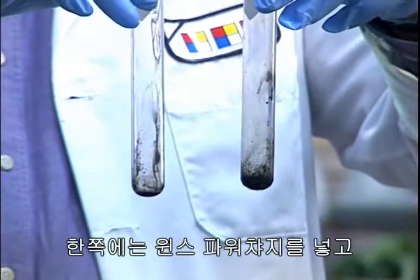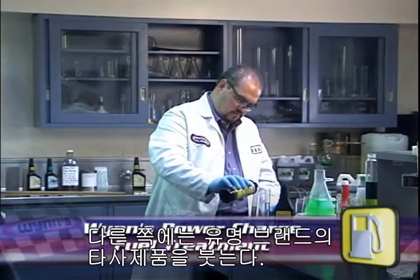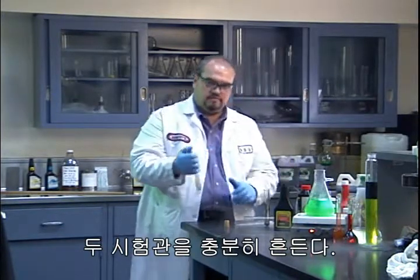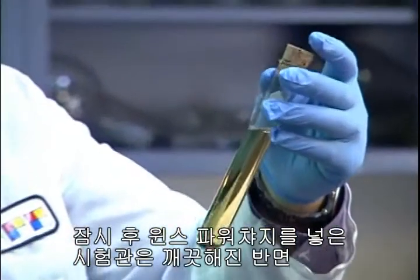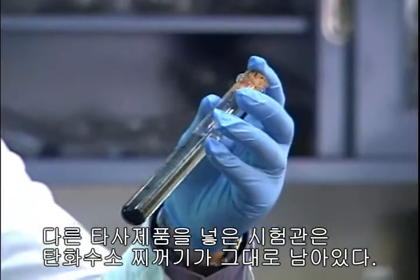After there are dark, hard deposits in each test tube, add a small amount of WINS Power Charge fuel treatment to one test tube and an equal amount of a name brand and quality competitive product to the other test tube. Stopper each test tube and shake the test tubes vigorously and equally. After a short time period, the test tube with WINS Power Charge is nearly free of deposits, while the test tube with a competitive product is much more heavily coated with deposits.